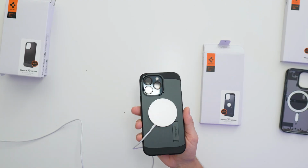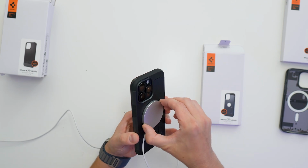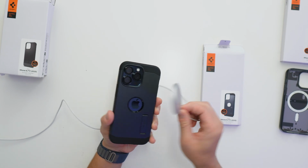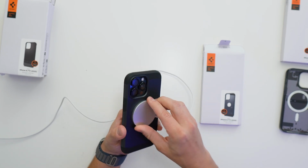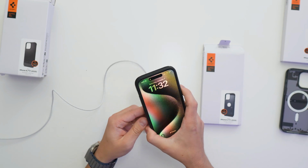Yep, it's on there perfectly. And the iPhone is charging. So that's really good. Seems like a really nice, strong connection. I'm not going to have to worry about that falling off or anything like that. Awesome. So that's the Tough Armor case. Okay, moving on, we have the Rugged Armor case.